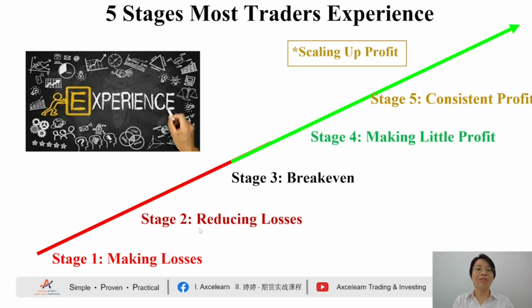Worse, many of them will never make a return, meaning they are stuck at either stage 1, where they totally disappear from the investment or trading scenarios, or they start at stage 2 and are not able to progress to stage 3. That's the reason why sometimes you hear your friends telling you, oh, don't trade or don't invest.